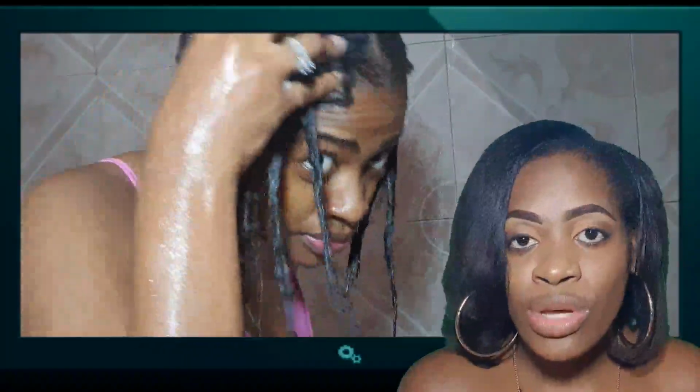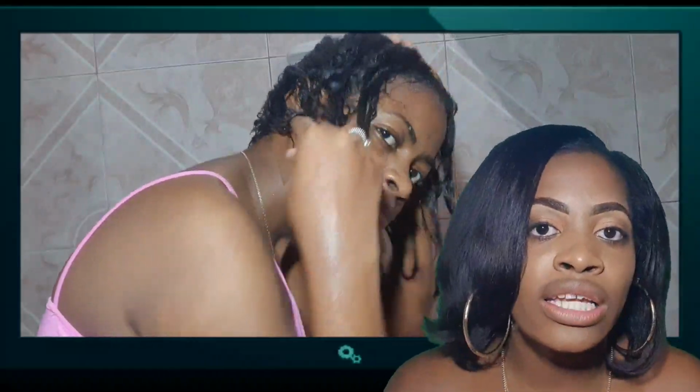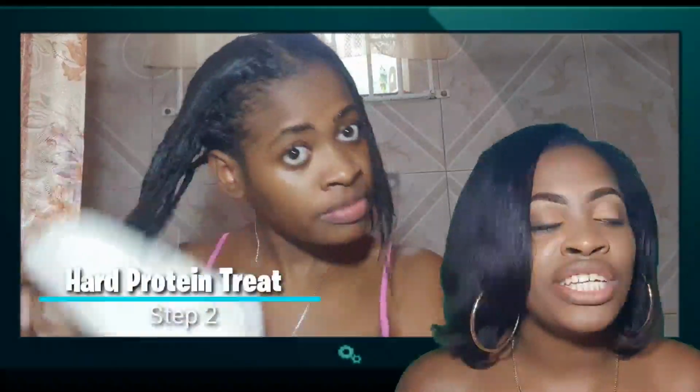Now when you go in with a purifying shampoo, you know that that will be a bit drying in your hair. So when I do use this, immediately when I do go in and shampoo, I do this once and then I rinse it out and go on into my second step in my procedure, which is Aphogee 2-step protein treatment.